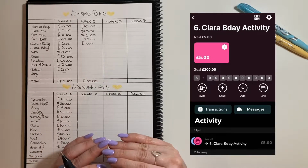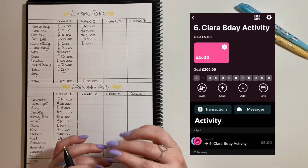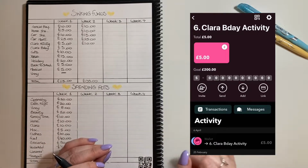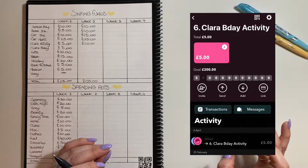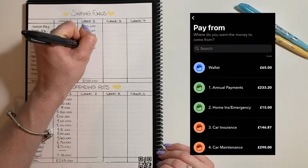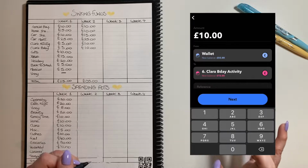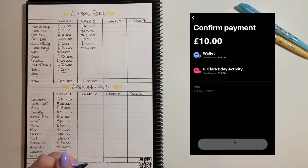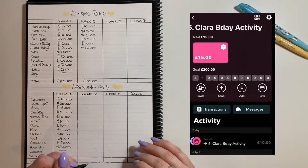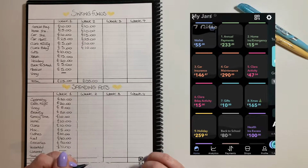So from now I'm going to be building up a fund for her to be funding either a birthday party or a birthday activity. So we started last week, which is why there's only £5 in there, and this week we are going to be adding £10 to that. Here we go. Fantastic. So we've got £15 in total. Great start.